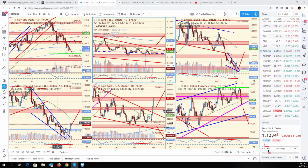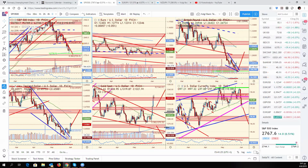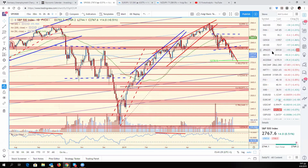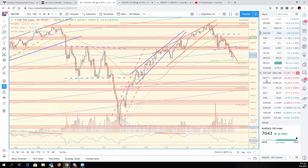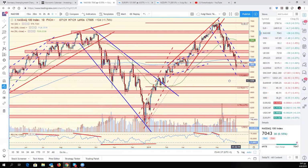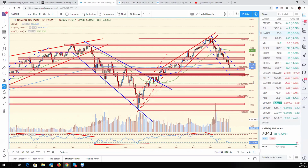We showed what's happening with the Kiwi, the Aussie, the S&P. By the way, obviously, if we have a look at the rest of the indices, it doesn't change much. Here is the S&P. We had this equality target. This is what I was talking about. The NASDAQ was clearly underperforming yesterday, but you can see three drives to a top. You can call it a coincidence.